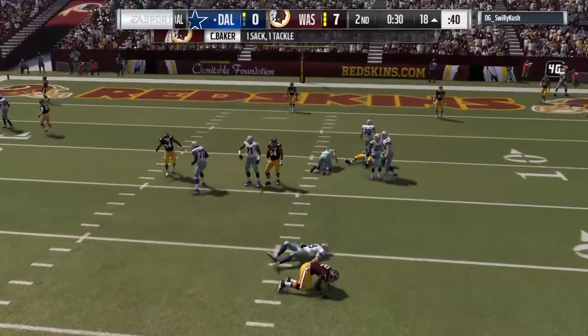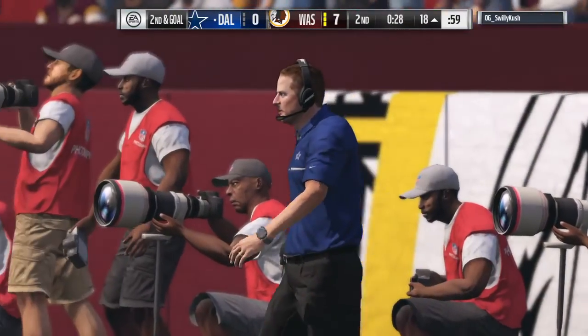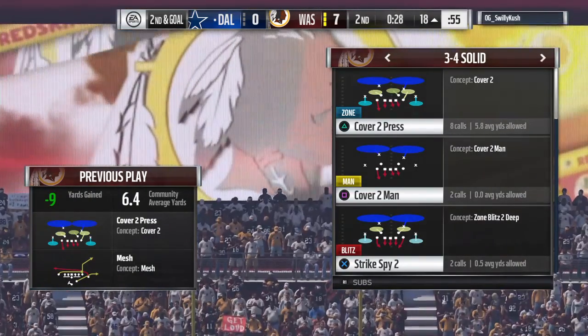And no escaping this time as he'll go down. They got him for a sack. Chris Baker, he's the one that got to him. He takes him down for a loss of 9.